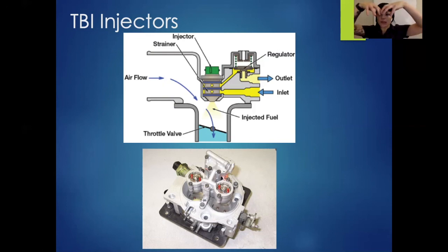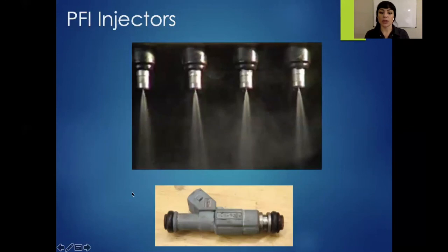So our TBI system, rather than a carburetor doing it mechanically, is going to have a side feed injector that's going to spray fuel. Now there's usually one or two right down here. It looks almost like a carburetor, but instead it has two fuel injectors that are side feed to spray fuel down. Again, this does it at the top of the manifold, and so we do get fuel loss throughout that entire intake manifold. So that's why we sort of went away from this. And then we went to our PFI, which I just explained.